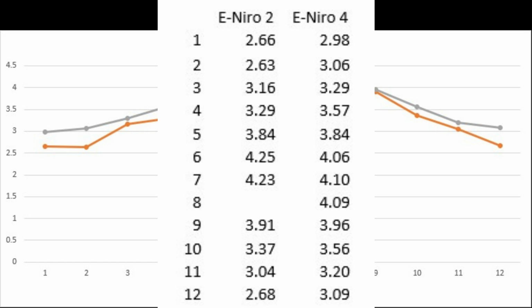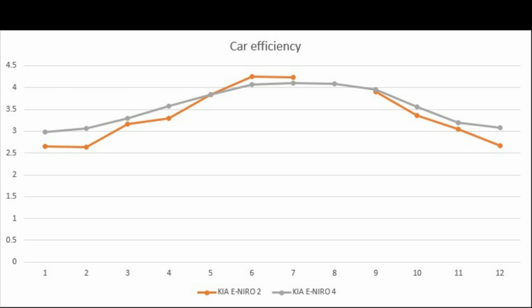So crunching the numbers, 1 to 12 months of the year, look at months 6 and 7. The E Niro 2 without the heat pump is actually more efficient than the 4 Plus. No idea why. What do you think? What's the reason behind that? Let me know in the comments section below. But interesting data. So the worst months, January and December, there's nearly a kilowatt hour difference in its efficiency, but not as much as I thought.